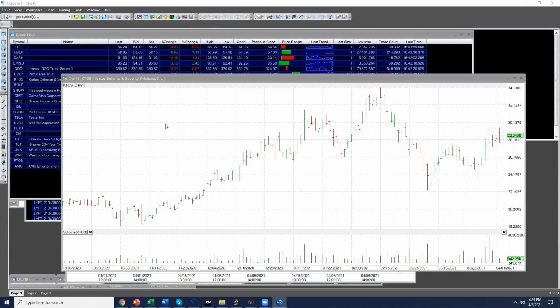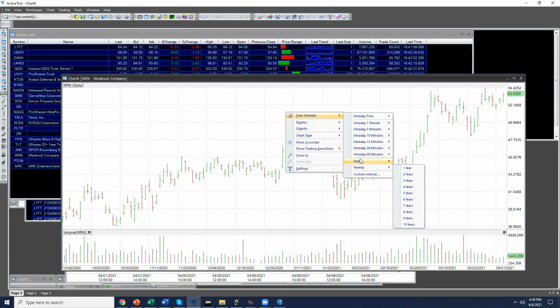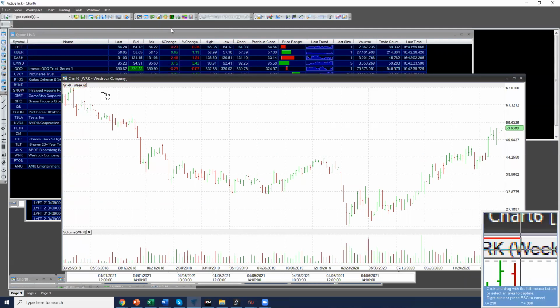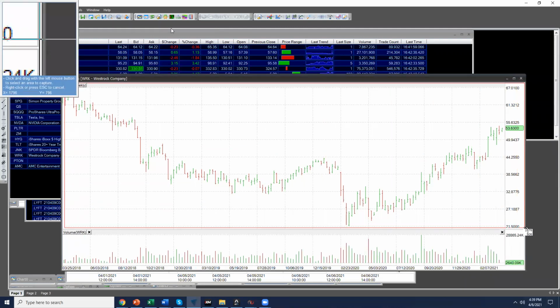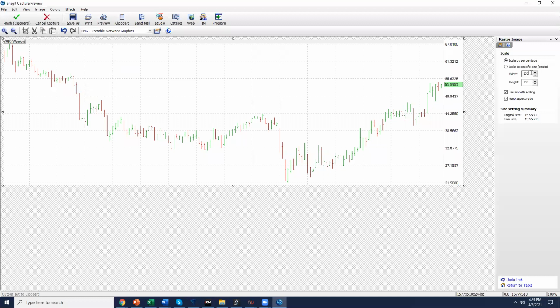So KTOS is one stock. I'm also looking at WRK. This is a very sleepy stock, but I love the price action of this. So I'm going to start with the weekly. And this was like Lyft, and I was telling my wife, for months earlier in the year, I really love Lyft, and everybody was talking about Uber, but I said, I can understand the risk reward.